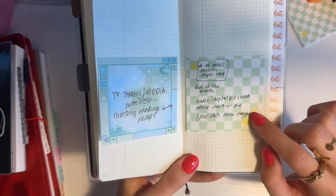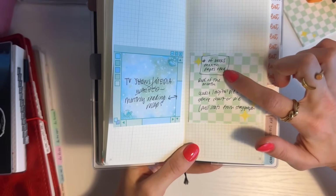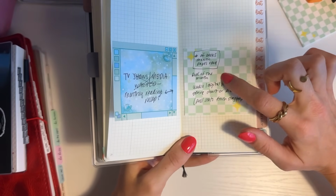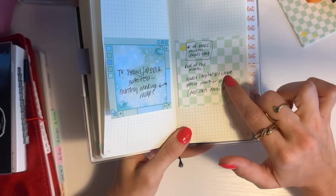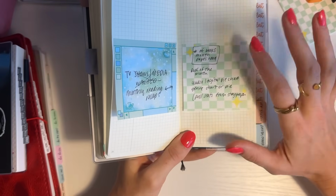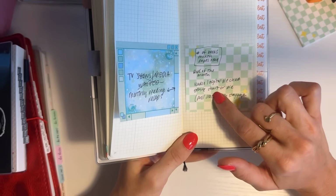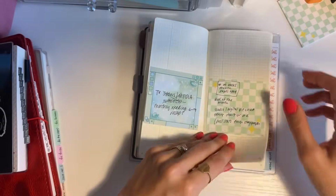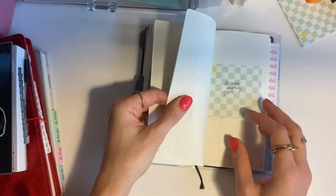So you can see, I'm going to do the number of books read, the pages read, and then book of the month. I'm just going to call out what my favorite from the month was. And then the pie chart that shows what was audio, what was digital, what was hard copy. And then the genre, I will either do as a chart or a pie. I'm just pulling the stats from Storygraph. Okay, so I think that's it in terms of the reading stuff.